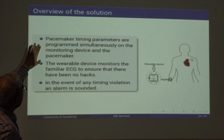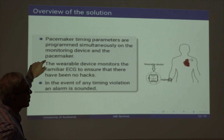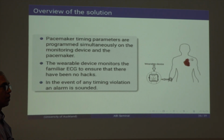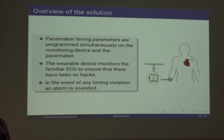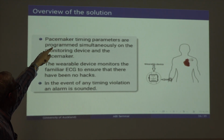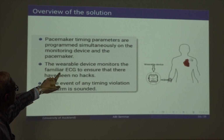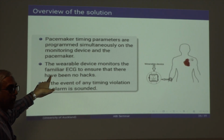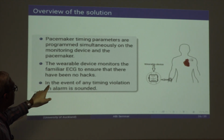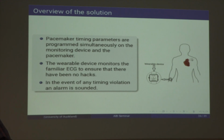The essential idea is that the pacemaker timing parameters are programmed simultaneously on the monitoring device and the pacemaker. So the physician who programs the timing parameters of the pacemaker can also program the app with identical timing parameters. The wearable device monitors the ECG to ensure that there are no hacks. In the event of any timing violation, an alarm can be sounded.